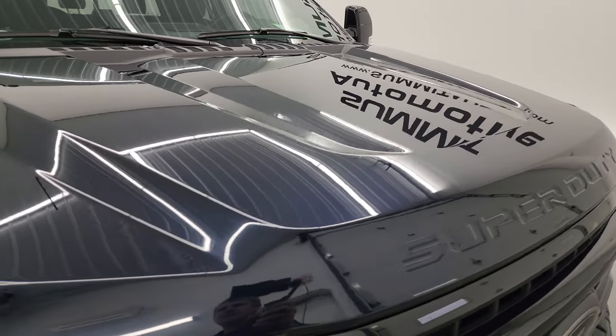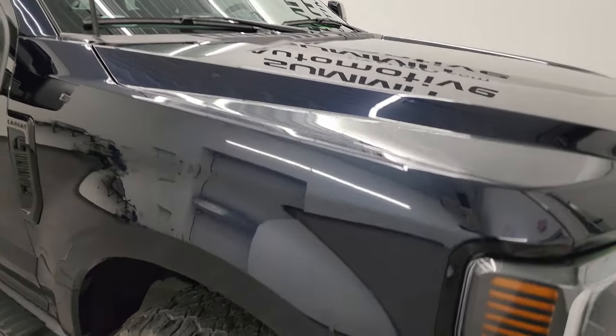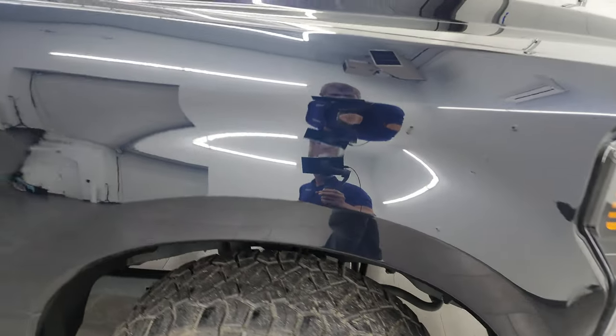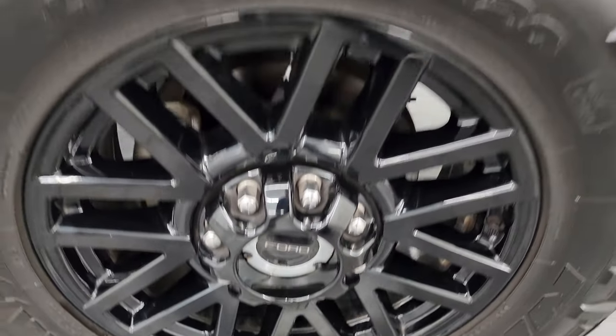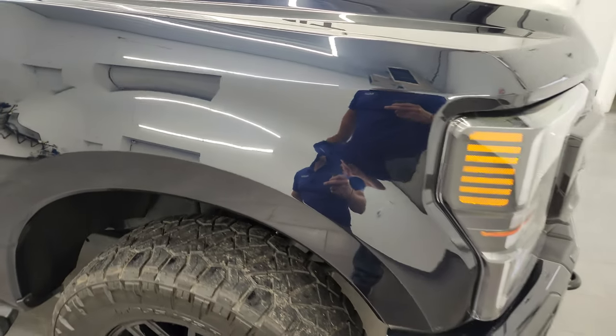The hood is in fantastic condition. I didn't see any dents or dings on there, and the passenger side front fender is in excellent shape as well. Passenger side front wheel, no major scuffs or scrapes on there. Antimatter blue, it's got a lot of metal flake to it. Some purples, some greens in there. Really a good looking color, obviously some blacks and blues too, but really a good color, especially in the sunlight.